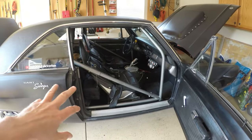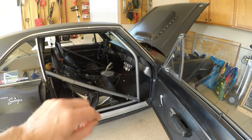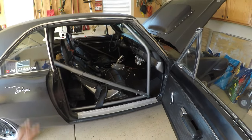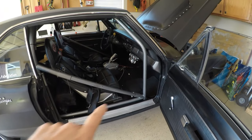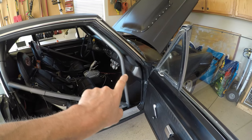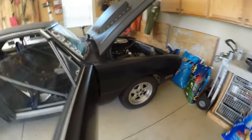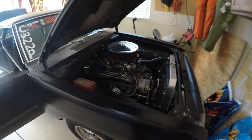You can see this cage would cert easily to 8.50. I do not need a dash bar because my original firewall was not modified. You can also see I've got rocker bars in the car, so the cage is built very sturdy. The one thing I don't like about it is these front bars. I wish I'd have somehow done more like this, where they went down further so it'd be easier to get in and out.